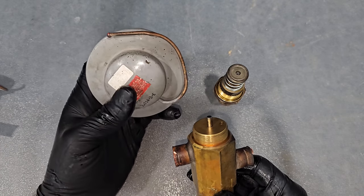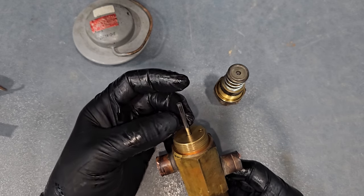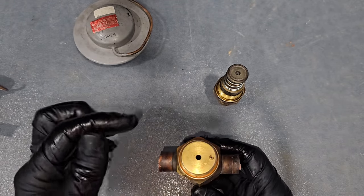So a failing, not a completely failed, but a failing power head assembly and a damaged rod right here. And internals of the valve are very rough. Something's going on inside of there. Something's gumming it up, not allowing it to move freely. There's just something going on inside of there, okay? So that's it on this guy.